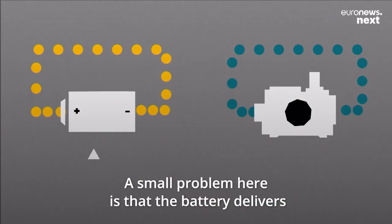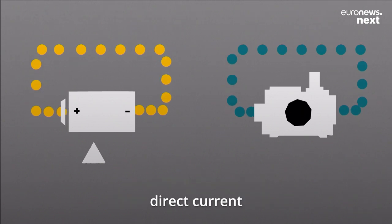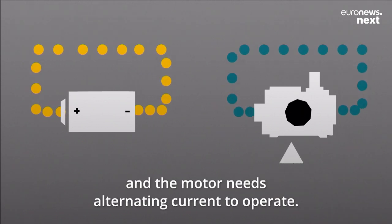A small problem here is that the battery delivers direct current, and the motor needs alternating current to operate.